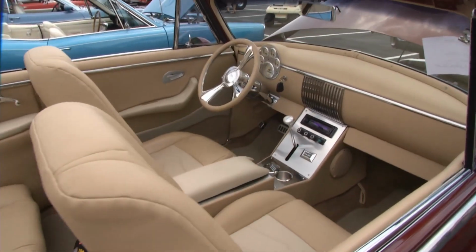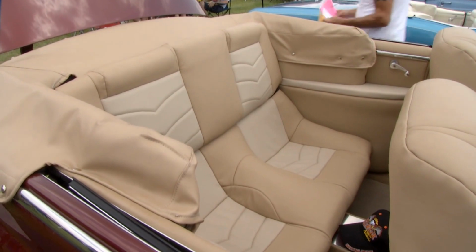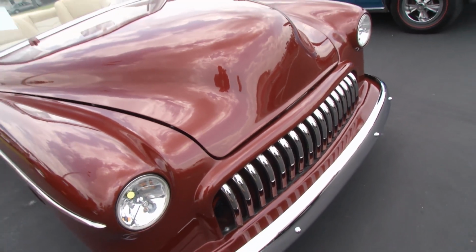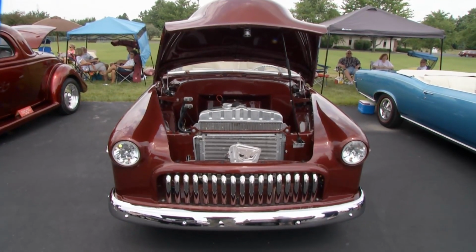And the back seat was stuck way up out of the car. I had to cut that off on the back so it looked good in there. The grill is a 53 Buick. The headlights has been Frenched. And then we put all new firewall in it, new inner fender panels.